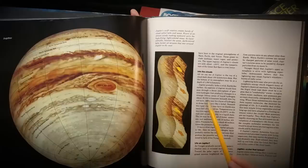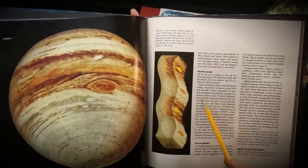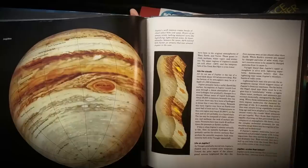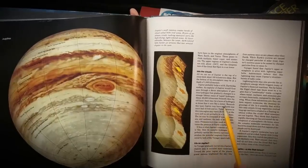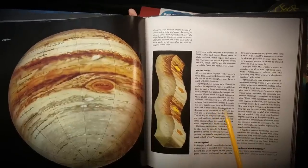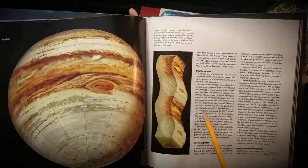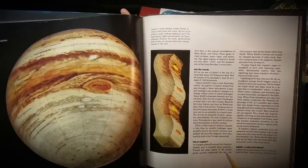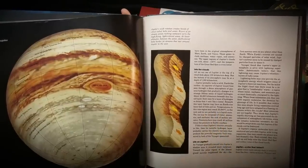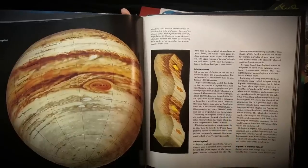And then 20,000 kilometers beneath this liquid layer, there may be a layer of hydrogen so dense it acts like a metal. And beneath this, Jupiter may have, we're broadly speculating now, but you know how much I love that, an Earth-sized inner ball of rock and ice. Temperatures in this core may reach 25,000 Celsius, so the rock and ice are probably in a liquid state.